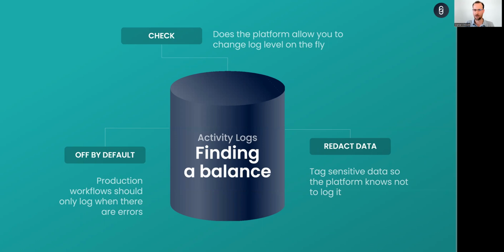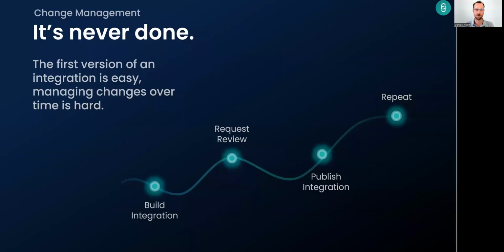So it is about finding a balance. It's very hard to do this perfectly. And the trade-off is the less you log, the harder it is going to be to troubleshoot. But try and find an appropriate balance based on the type of workload and the sensitivity of the data that you're processing. So finally, let's look at change management.